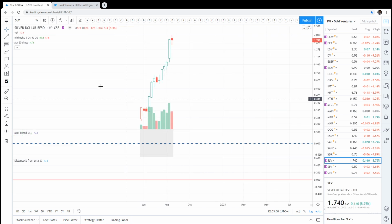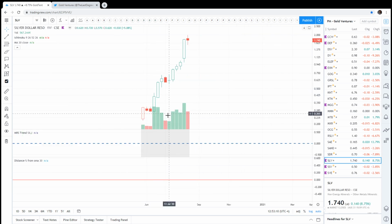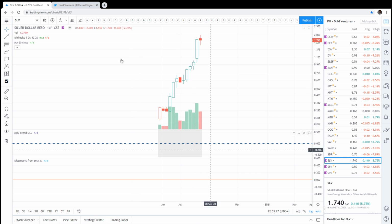SLV, silver dollar. Whoa, that is a beast. 20 cents, $1.74. That's like multi-baggers. But I can't do anything with that. I don't know where to get in. Where's my support? It's too recent. You're out.